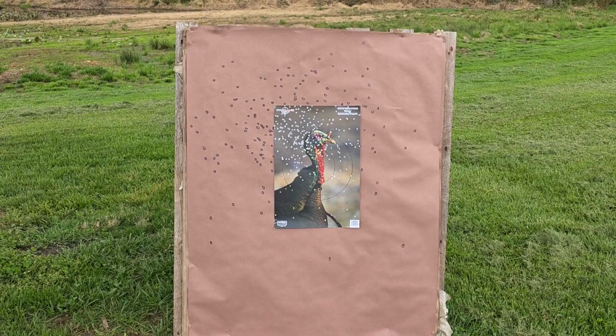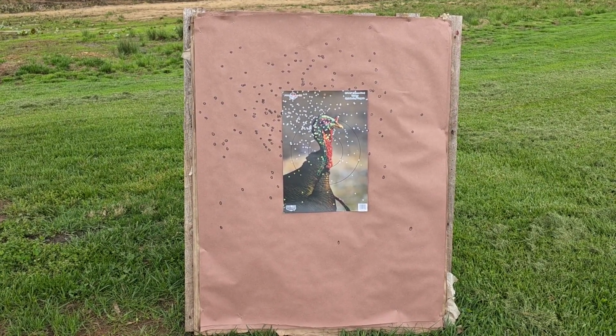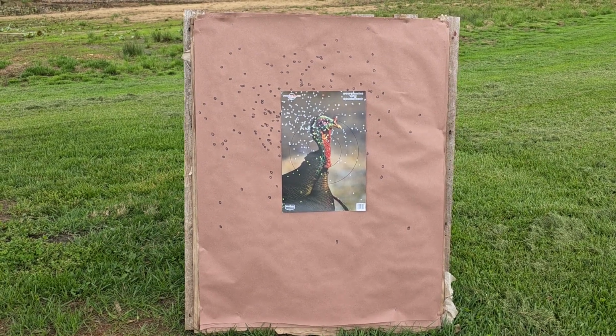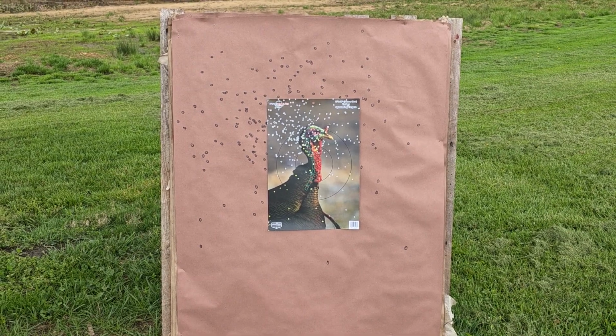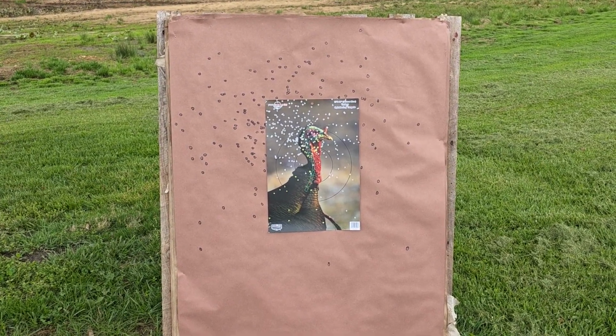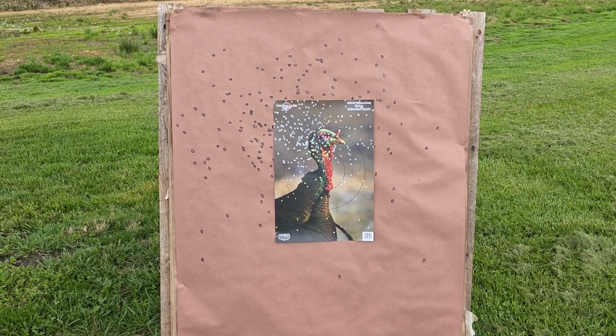So overall, I don't think we can really complain too much about that. If it was centered up a little bit better, it might look a little bit nicer on the paper, but that's why you test your different chokes and loads to see where they impact, because they will change your point of impact when you switch between chokes and shells. Either way, that's a very solid performance right there. Not a whole lot to complain about.